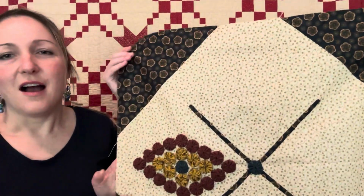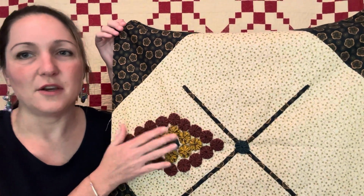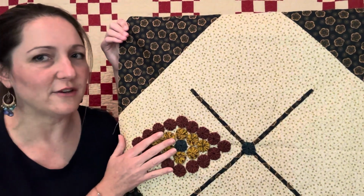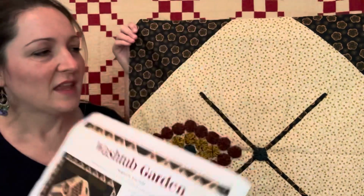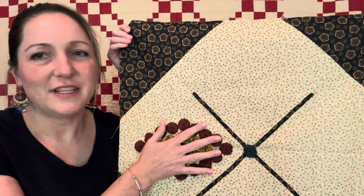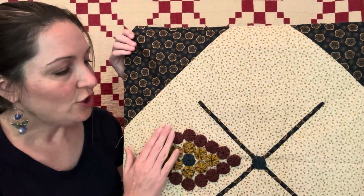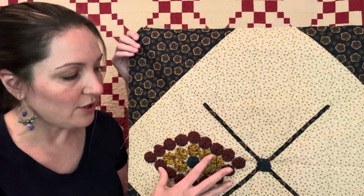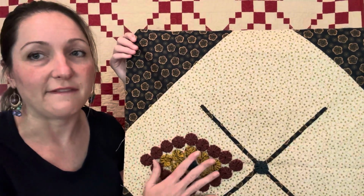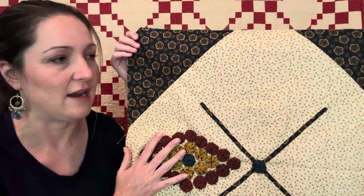So my next one is my wash tub garden. I got my vines made and I glued down all of my yo-yos to start stitching them like the pattern said, but you're supposed to be putting all these leaves into it. So I realized I don't want to stitch all these down until I've made the leaves and made sure that they'll fit in here really nicely. So I'm gonna pull all these off, put on my leaves, then put on all my yo-yos and make sure everything fits and looks nice before I actually start hand stitching all of it down.